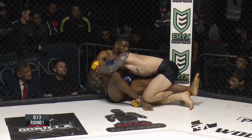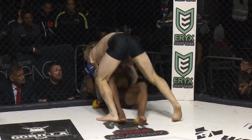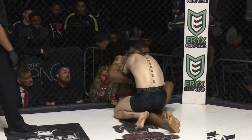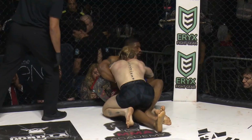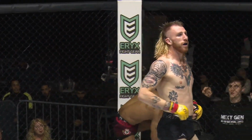Driving Otley's back into the cage now. Now he's wrapped up that leg. Usually you like to see people get both legs tied up like that, but one is still effective. Yeah, just tried to. Good head pressure. Last few seconds, just seeing the round out, pressuring Simeon Otley up against the cage.